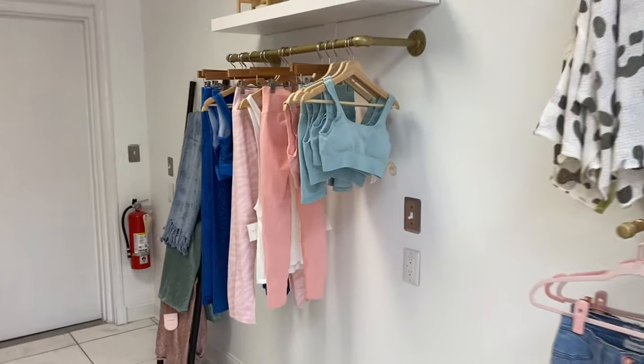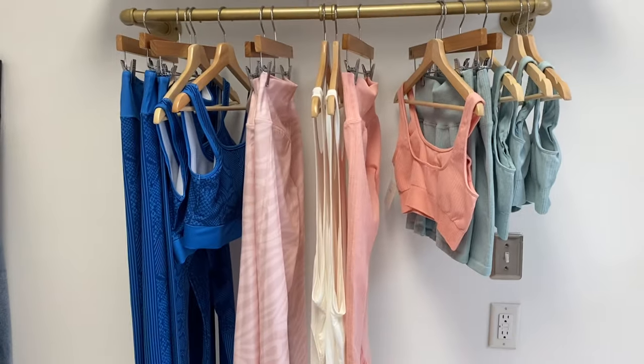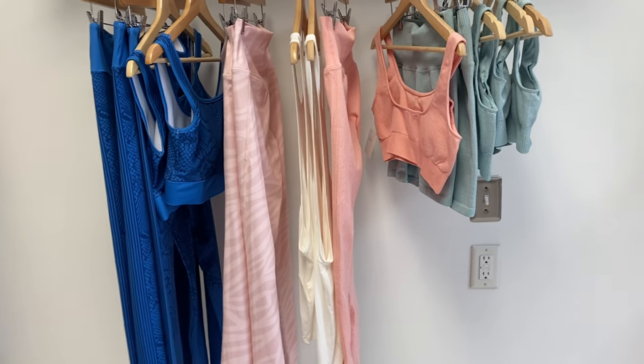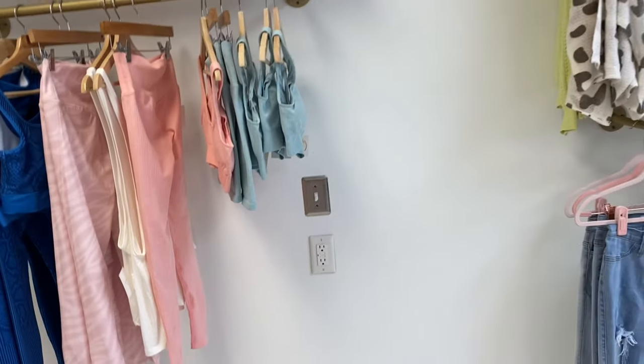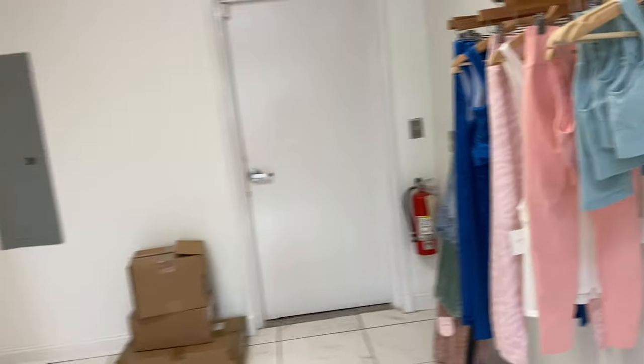This is our little workout area. It's very bare right now. I don't usually sell workout stuff, but I wanted to try something different, because like I said, people work out around here and they walk their dog. So I have that there.